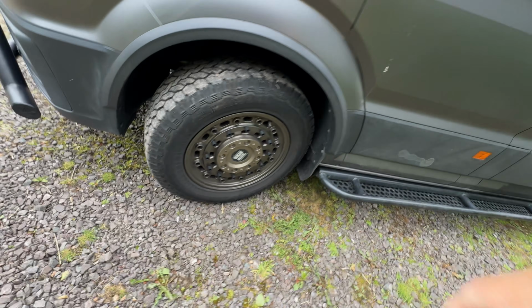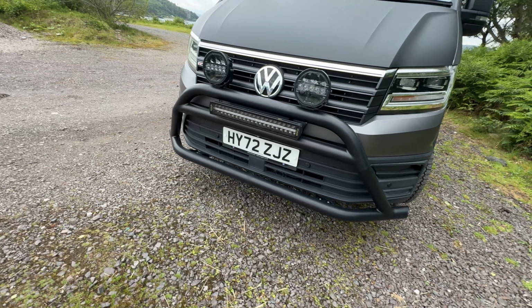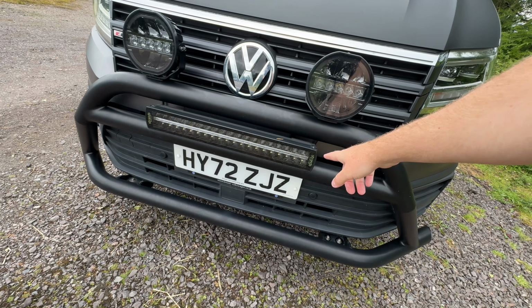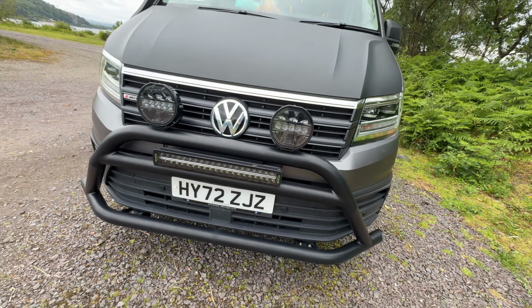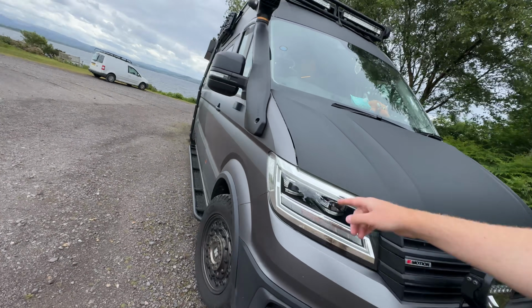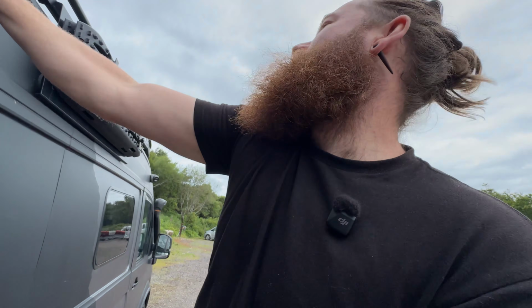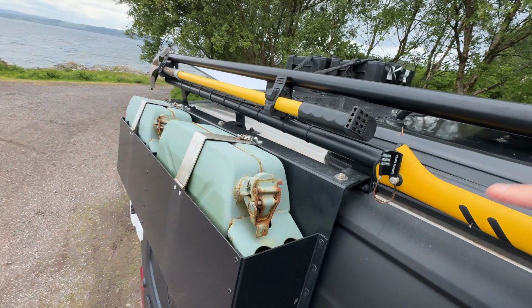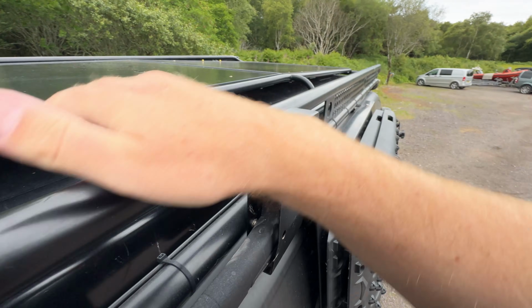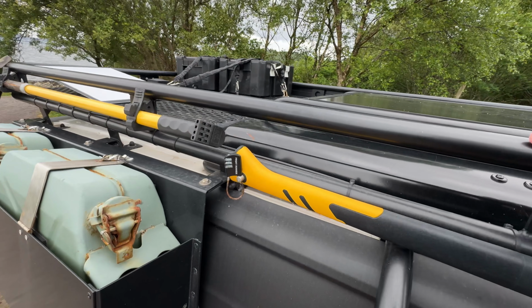Nice big chunky alloys. A wicked front bull bar with lights on the front. These are insanely bright, and we've got two LEDs on the front. A snorkel. That looks cool. Wicked side rails, custom made, and then custom made ladder, roof rack. All of this has been custom made for the van as well. These brackets here, the axe, the shovel on there.